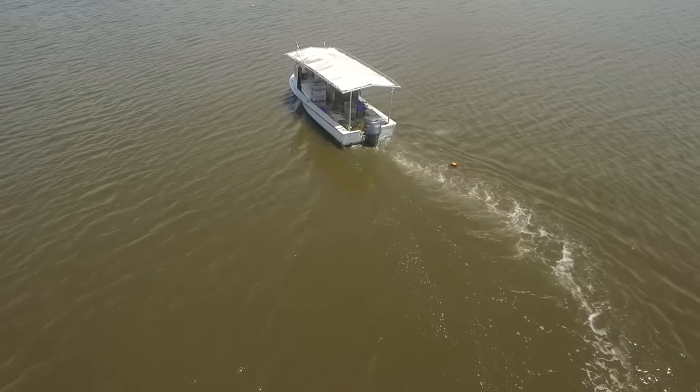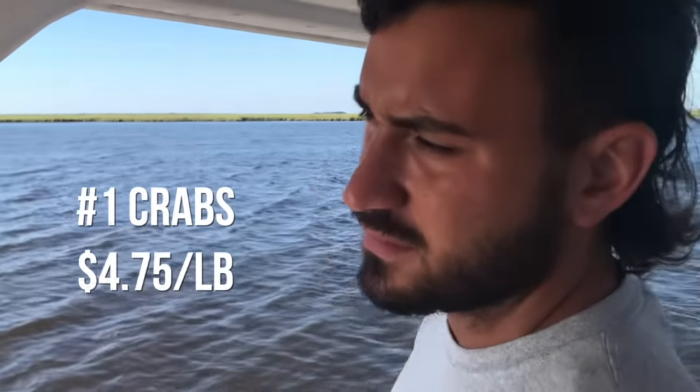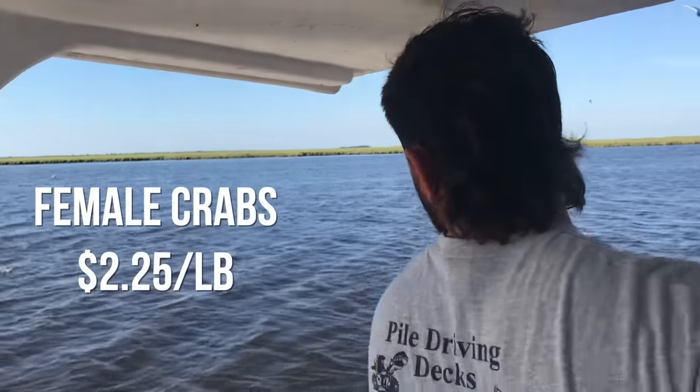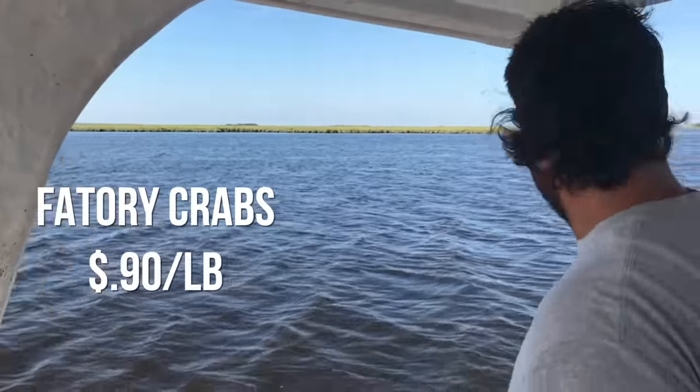What are y'all looking at price-wise on crabs these days? Ones, we're getting $4.75. Twos, $2.75. The females, $2.25. And the factory crabs, we get 90 cents a pound. But probably chasing ones, you're getting a good price for them. That's the only thing that's really saving us in the industry, because the price is so good right now. If the price wasn't good, it'd be hard to make a day's work.